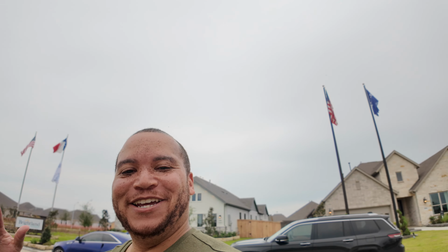Now, the craziest thing about this community that I haven't even told you yet is that the property taxes over here before homestead exemption are 2.4%. Yes, that is not a joke. That is not false information. That is not clickbait, fake news. The property taxes over here are 2.4%. That's almost a full percent lower than what I pay in Meridiana.